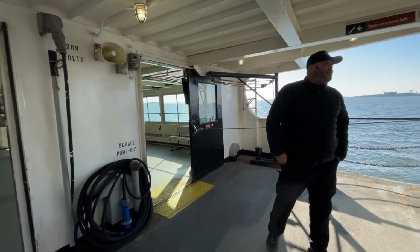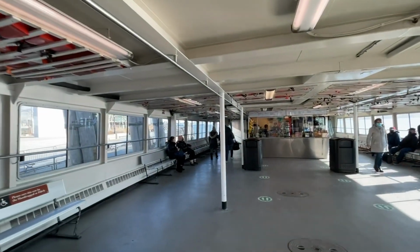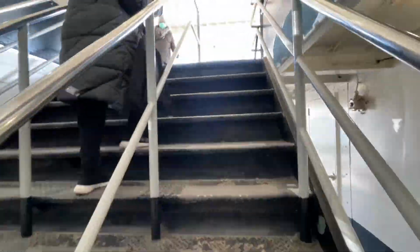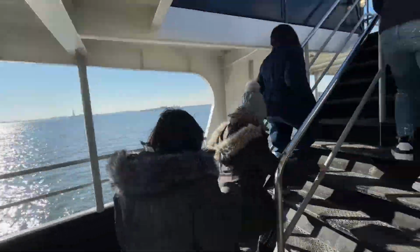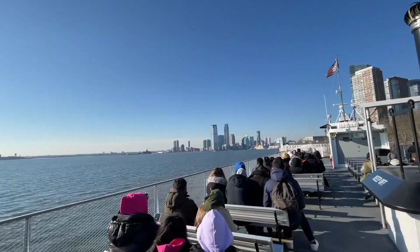In the ship, there are 3 decks: the lower deck, the middle deck and the upper deck. We chose to sit on the upper deck to view the magnificent views of the Statue of Liberty as well as New York City.